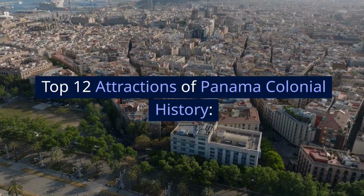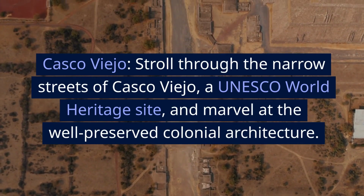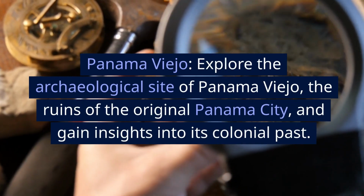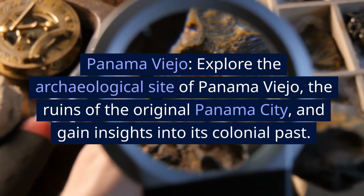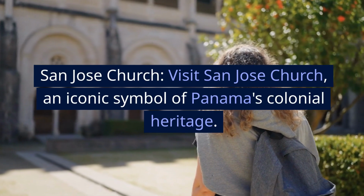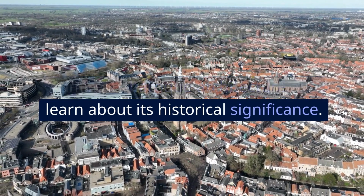Top 12 attractions of Panama colonial history. 1. Casco Viejo. Stroll through the narrow streets of Casco Viejo, a UNESCO World Heritage Site, and marvel at the well-preserved colonial architecture. 2. Panama Viejo. Explore the archaeological site of Panama Viejo, the ruins of the original Panama City, and gain insights into its colonial past. 3. San Jose Church. Visit San Jose Church, an iconic symbol of Panama's colonial heritage. Admire its Baroque architecture and learn about its historical significance.